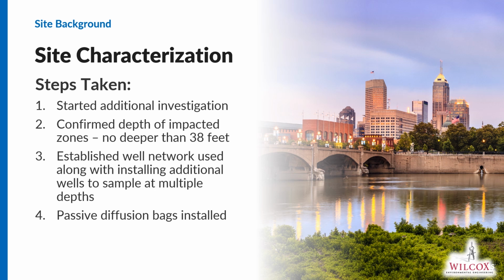And to verify that we had good correlation from one sampling technique to the next, we did split sampling. We put the PDBs in the well, retrieved them about 2 weeks later, and then sampled those, and then also did low flow sampling so we could verify we were on the same order of magnitude. So we were very comfortable with the data that we were getting. So we kind of had an idea of the extent of the problem at this point.